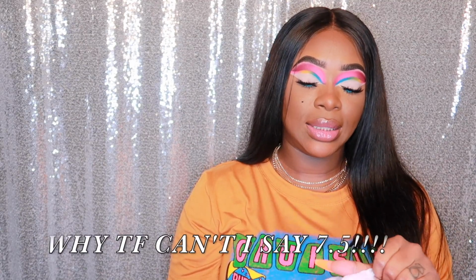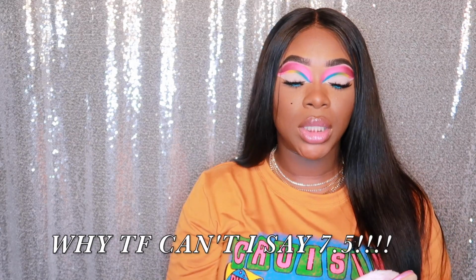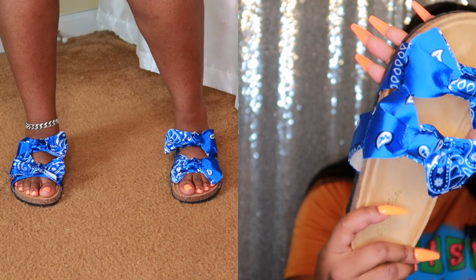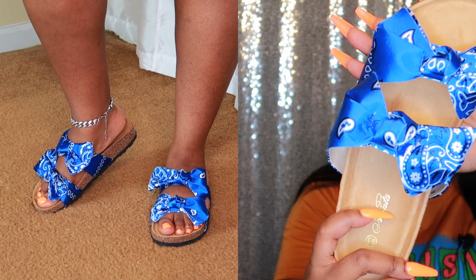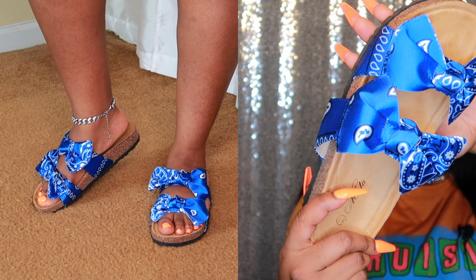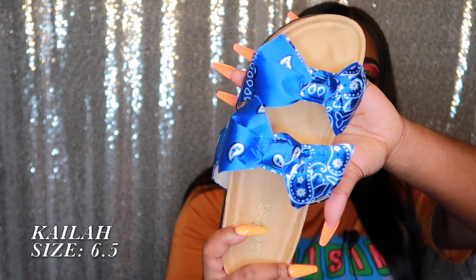I did get these in my size 7, but I definitely could have gotten these in a 7 and a half. Now the 7 isn't bad, but I would prefer a little extra room in it. So next we have these gorgeous slides right here. These are in the style Boardwalk, and as y'all can see, it is the blue bandana color. Super cute. Now y'all, I did purchase these in a size 6 and a half.